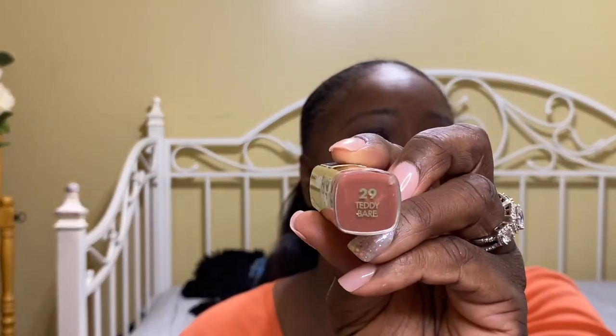For my lips, I'm going in with the Milani lipstick, and this is the number 29 Teddy Bear. Now I'm going back in with the lip liner from Juvia's Place, and I'm just redefining my lips and making them look more complete.